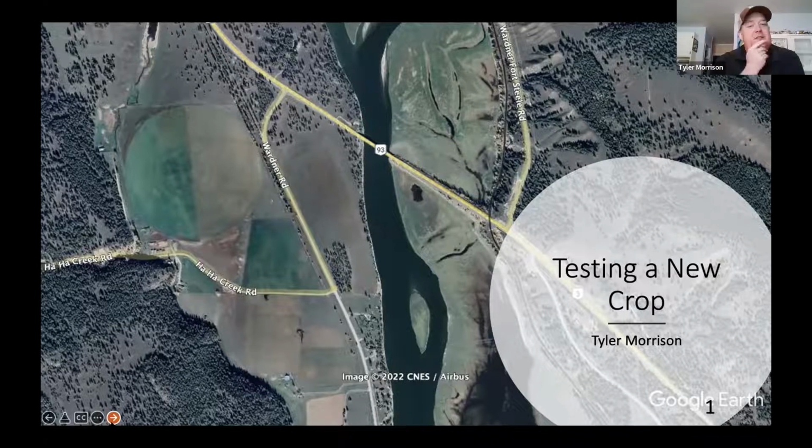We've ranched here since 1973. My parents originally had a ranch on the river bottom below the Wardner Bridge, and then we were expropriated from the Libby Pondage, and then they purchased this ranch that we call home now.